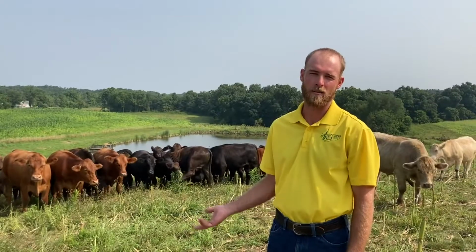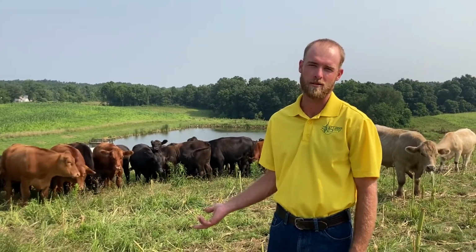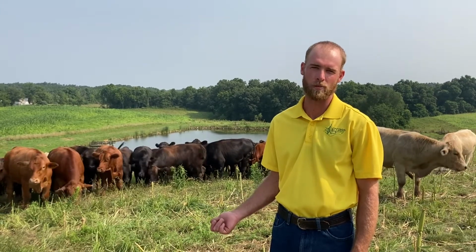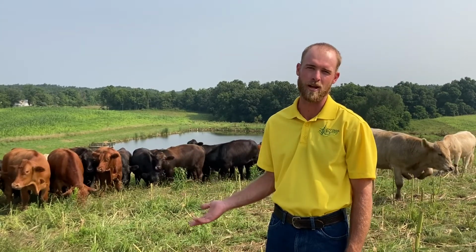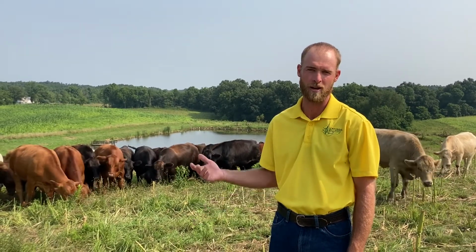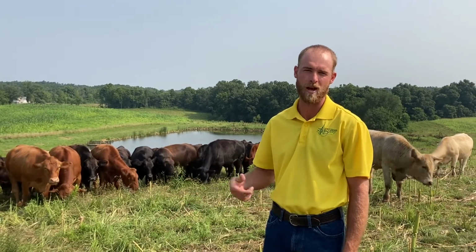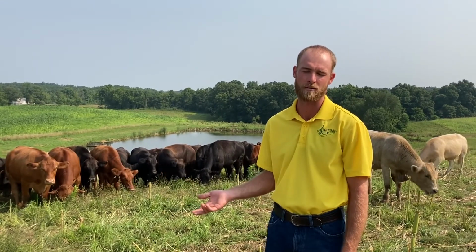Our animals are moved every day to fresh pasture. This moving does a lot of things. One, it gets them off of their old manure, so they're eating clean grass every day. That allows any infections, disease, or worms that they've defecated on their old grazing area to not be on what they're eating today. So every day we move them to fresh pasture for that reason.